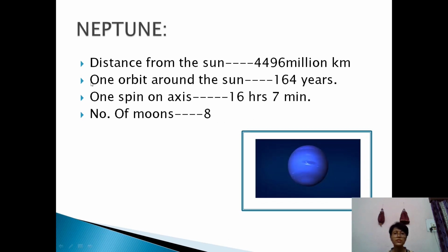Neptune, distance from the Sun, 4,496 million kilometers. One orbit around the Sun, 164 years, and one spin on its axis, 16 hours 7 minutes. Number of moons, 8. So this is the picture of Neptune.